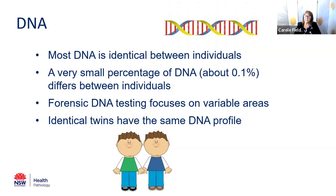They do have the same DNA. So if you're a twin and you're going to commit crime, you could potentially get away with it by blaming it on your other twin. That is, of course, as long as they don't have a really good alibi.